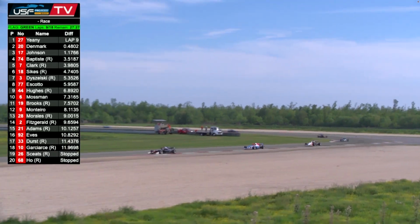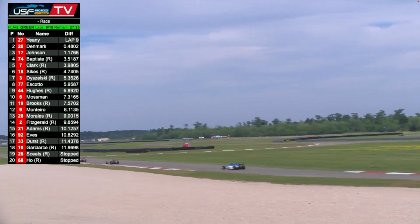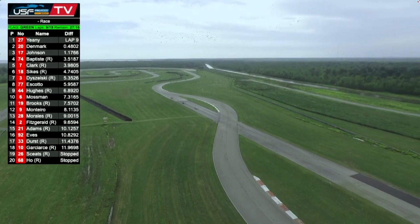Did not have the pace they wanted at St. Pete, but he was able to bring a couple of top 10s. I think that's key right now for Clark, 6th and 9th. So even though they weren't right in the middle of the scrap, he salvaged a couple of good top 10s. Brought the car home clean.